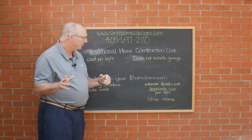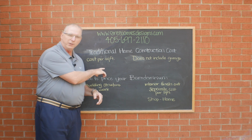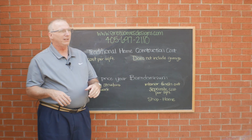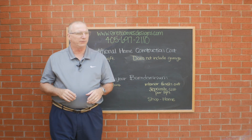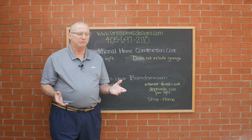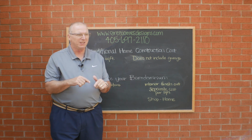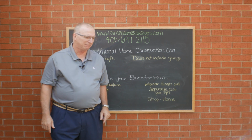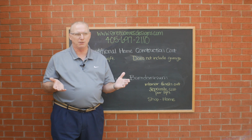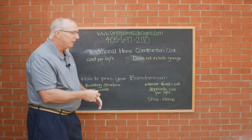Well, they just go off a cost per square foot, and they do not include the garage. So when you go look at a house, it's $120 a square foot, $110 a square foot. If it's a new home, most of the time in a subdivision, it's going to include the lot, okay? So that includes the land, and does not include the garage. So it's the actual heated and cooled area. So pretty typical, right? Okay.